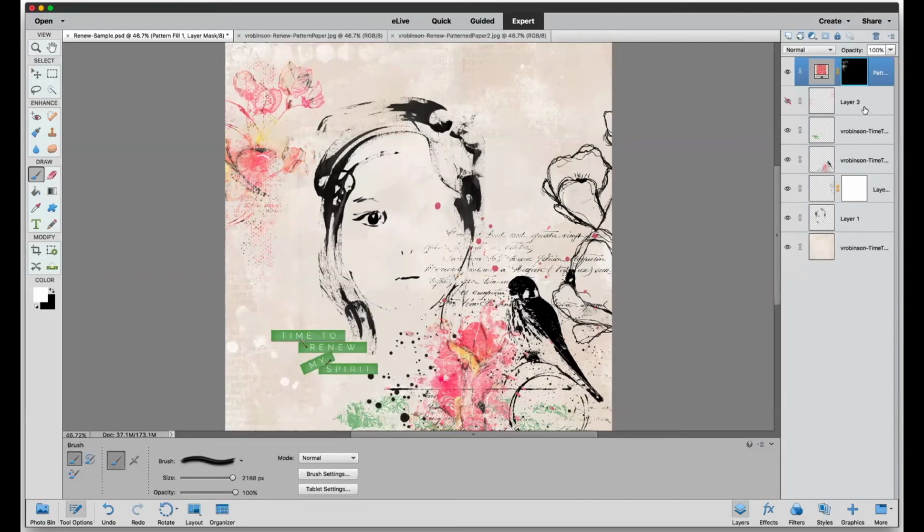So Vicki, Elizabeth is asking if you can repeat a little bit slower on the PSE, just what you did with the pattern again. Let's hide these again. I think she just meant when you put the pattern layer there again.